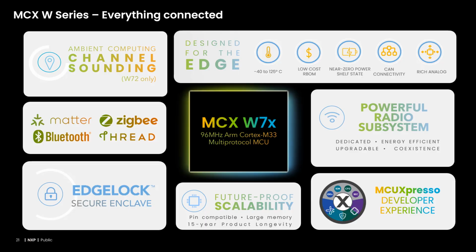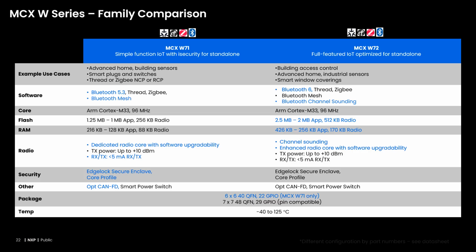So finally, we'll talk about MCX-W series. It is our multi-protocol wireless offering. MCX-W supports Matter, Zigbee, Bluetooth, Thread, and can run applications that need all of these wireless technologies, but with security requirements. So MCX-W71 is now in production.